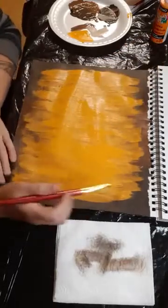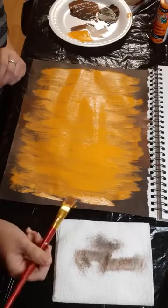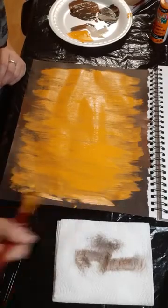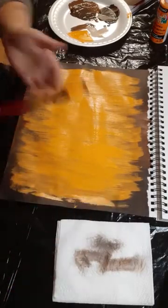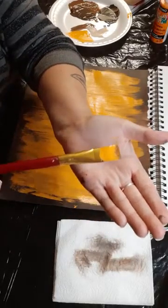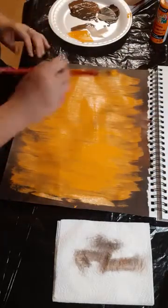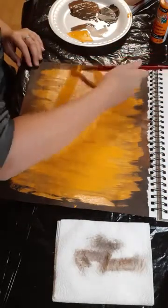And then just on this edge, it looks a little too straight to me, so I'm going to get it to have a little bit of a hit and miss. How I do that is you hold your brush really flat, press down when it's not that full of paint, and you just go straight down. You will get that hit and miss look, as long as your paintbrush is not too loaded with paint.